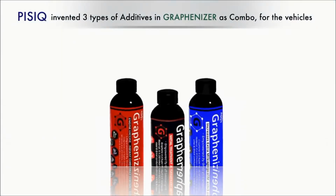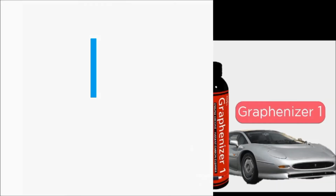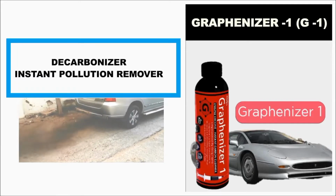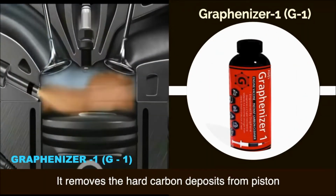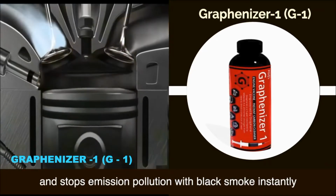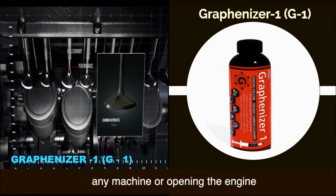Pistons invented 3 types of additives in Graphenizer as a combo for the vehicles. Graphenizer 1G1, Decarbonizer, Instant Pollution Remover. Graphenizer 1G1 removes the hard carbon deposits from the piston and stops emission pollution with black smoke instantly for both petrol and diesel engines without any machine or opening the engine.